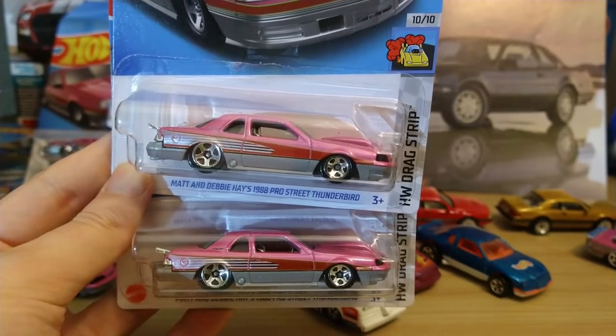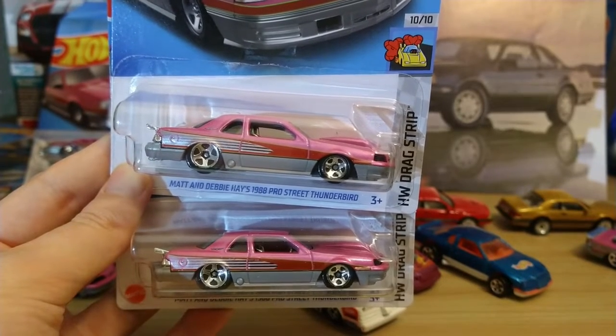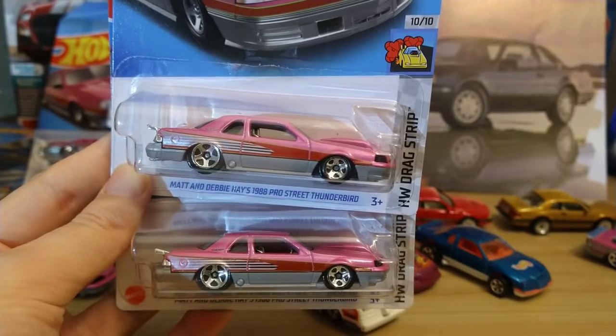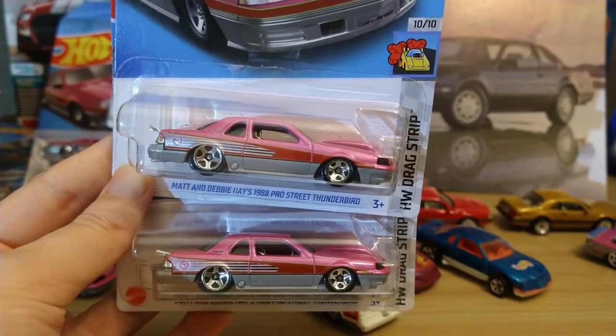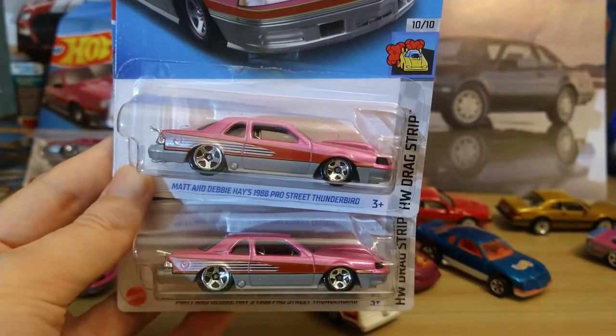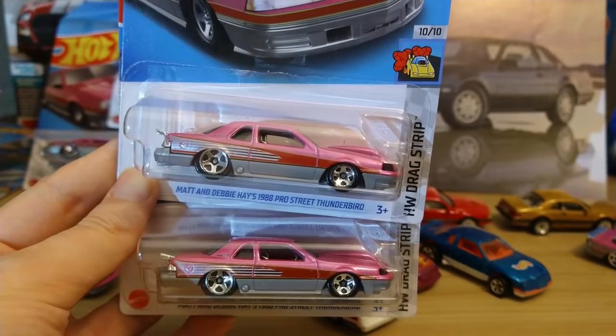The car I'm holding is long overdue. This has been on my wish list for years. For years, I've been wanting Mattel to come out with the 87 or 88 Ford Thunderbird. This is brand new for 2022, and this is my favorite new model to be released this year. And Mattel has blown my mind with this release.